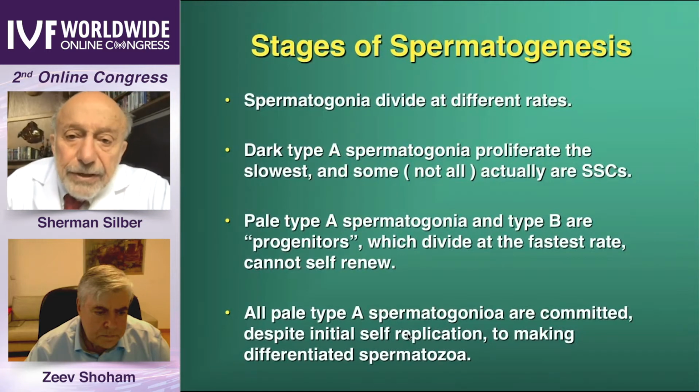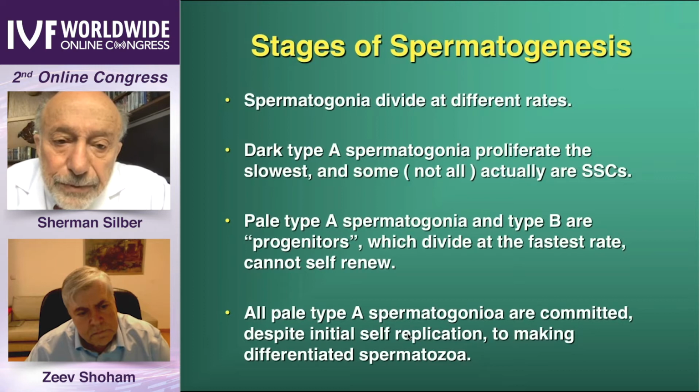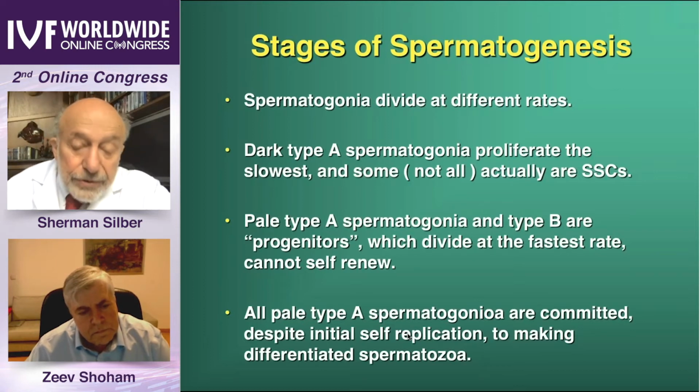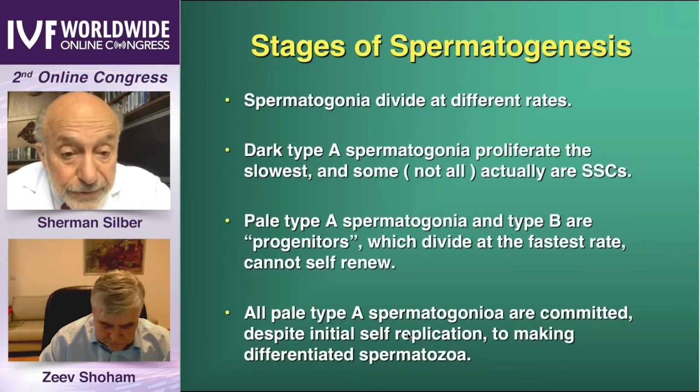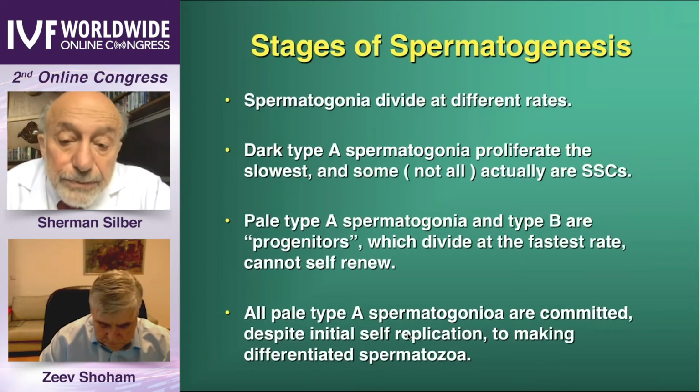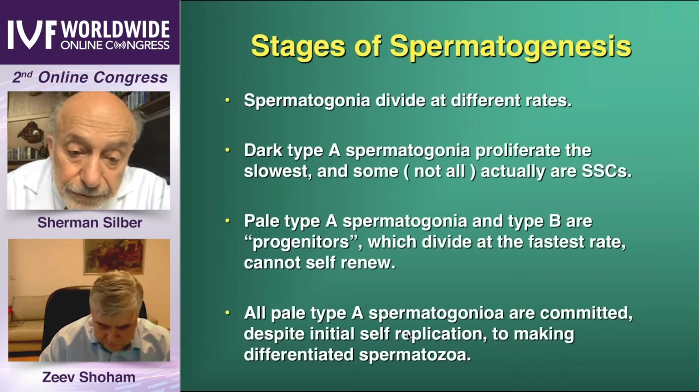So spermatogonia divide at different rates. The dark type A spermatogonia proliferate the slowest, and some, but not all, actually are spermatogonial stem cells. That's where the stem cells are. Pale type A spermatogonia and type B are the progenitors, which divide at a very fast rate, but they can't self-renew.